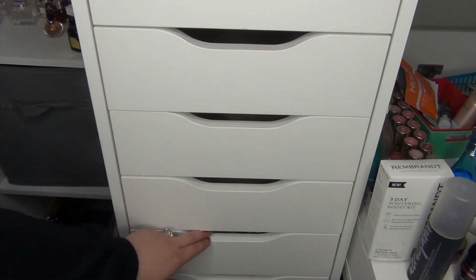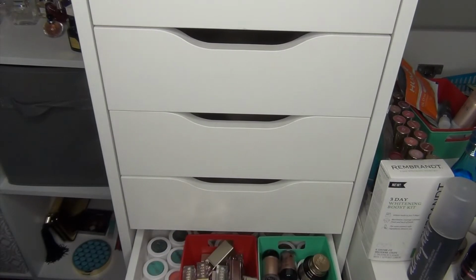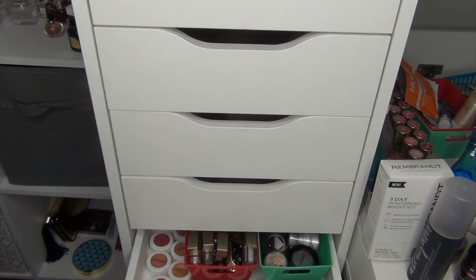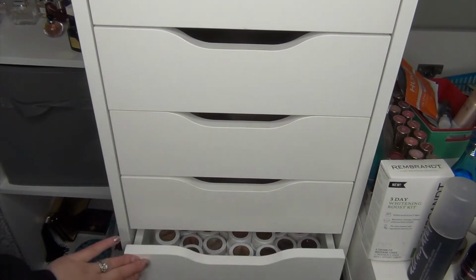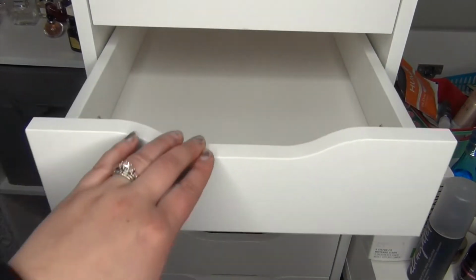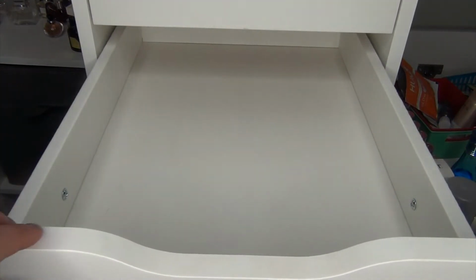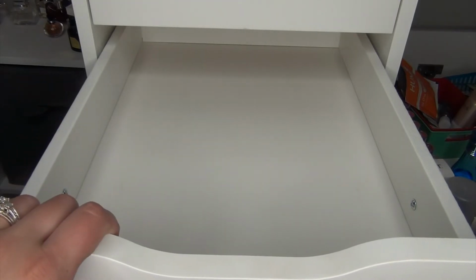And then this bottom drawer, I have single shadows. I'm also going to put my single eyeshadow palettes with singles in it as well. It's down here, you guys can't really see it. So we're going to start with this top drawer. I think I'm going to put highlighters in here just to kind of switch it up a little bit and make it a little bit different, so I have something different to look at.